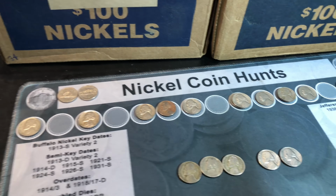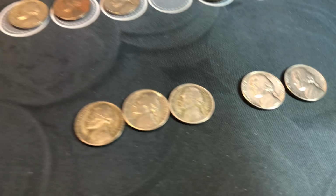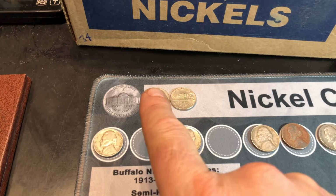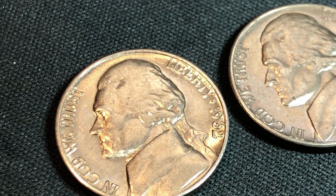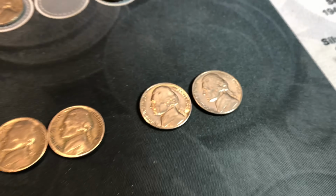We have completed that first box of nickels, and it was a great box. We had 10 nickels from the 50s, 7 from the 40s, including 3 war nickels, 1 from the 30s. We had the Canadian nickel and the Counter-Struck nickel, and a couple of absolute beauties in that box, a 62D and a 64D. We'll take them.